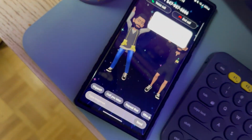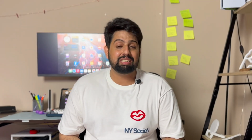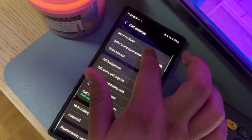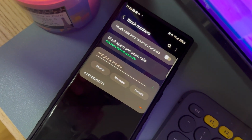Now, the third feature is also related to the phone application, and I know you all would say, hey, these are all phone application features and not something that you would want to look for. But hey, all the other features are coming just right after this. But over here, I want to talk about this because it is a very important feature as well. And this one is also something that I think Apple just copied as well.